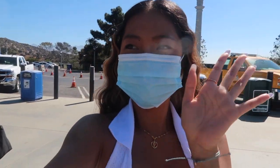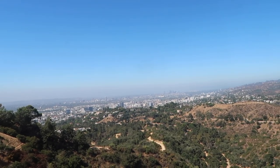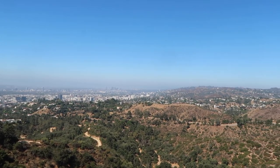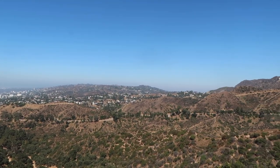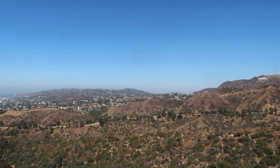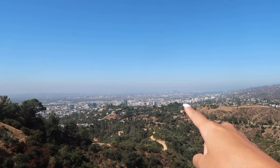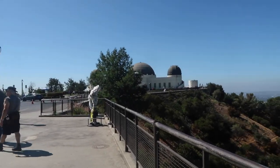Guys, not gonna lie, LA's looking pretty today. Look at it. Wow. And the Hollywood sign. Wow. Look at all that pollution. I have to take a picture of my Reebok, so I decided to take it at the Griffith Observatory.